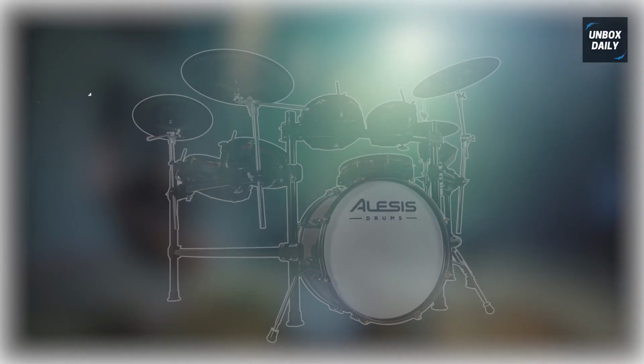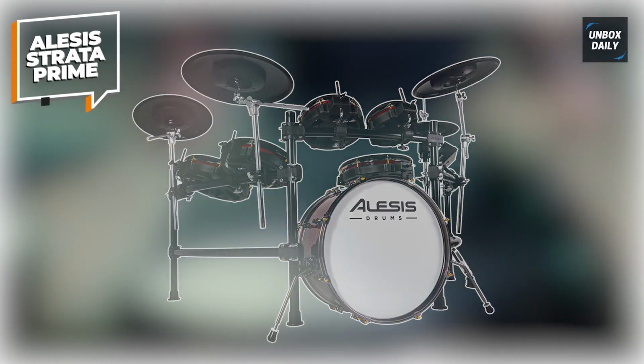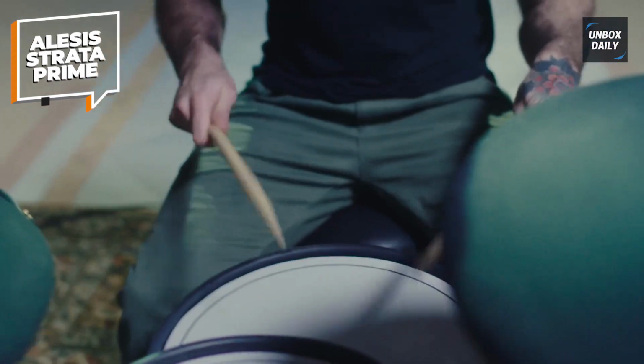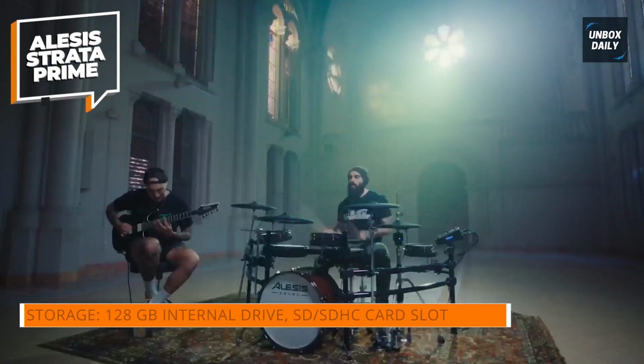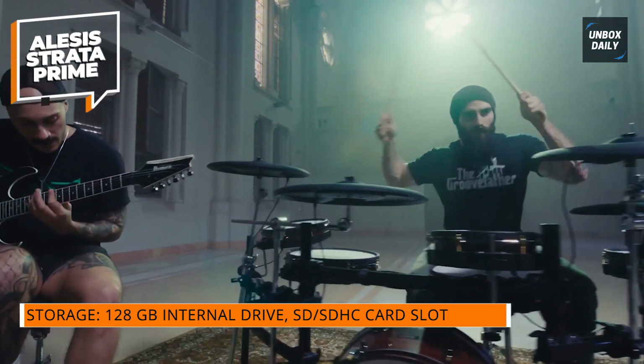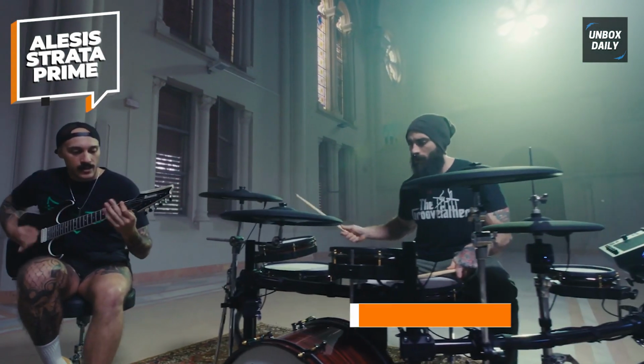Alesis Strata Prime. The world of e-kits is experiencing an extremely exciting moment right now, with seemingly new innovations being released on a regular basis. These innovations range from wireless triggers to high-end features crammed into affordable kits.